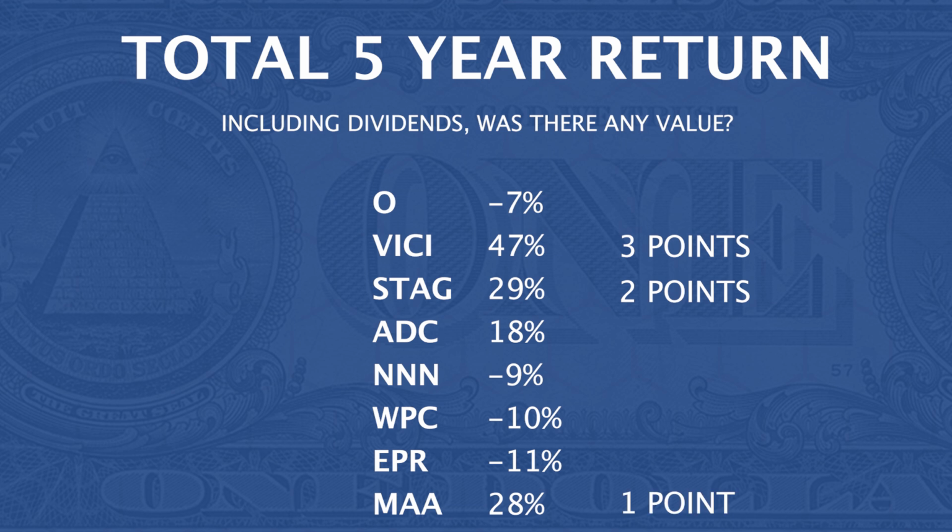ADC is coming in fourth with 18%, and all the other companies are reporting negative numbers, which is quite concerning if you ask me. Especially if you know that the S&P 500 reported a whopping 100% return in the past 5 years, twice the amount of Vici.